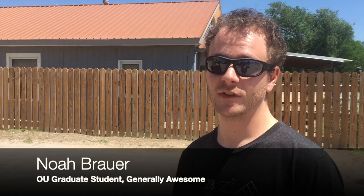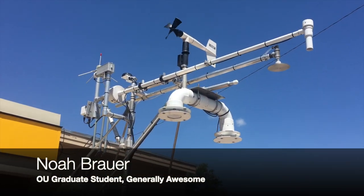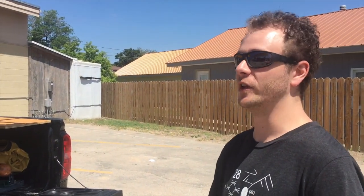All right, guys, so we're back with Noah, and he is going to tell us about his mobile mesonet truck. Yeah, so this mobile mesonet truck also serves as a vehicle to launch weather balloons really anywhere.